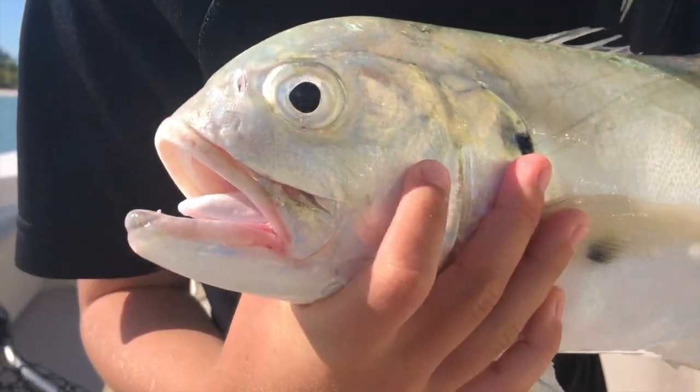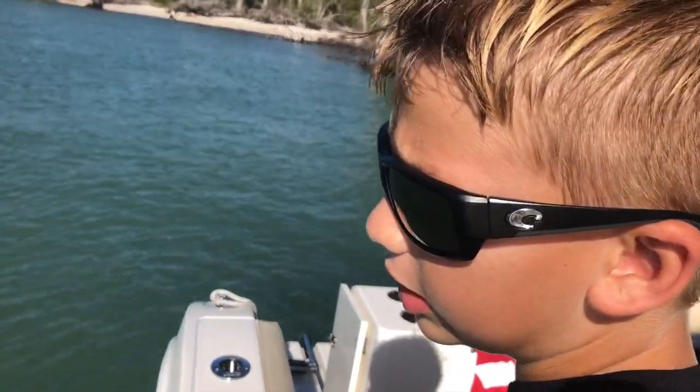It has a spot right there too. On both sides. Right there. Really close to our boat.